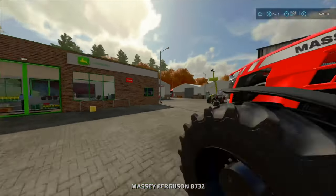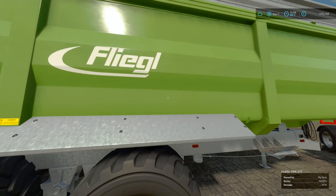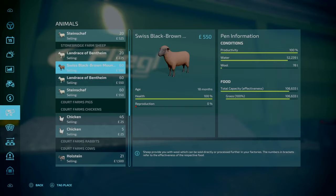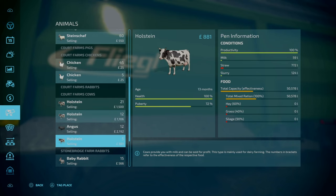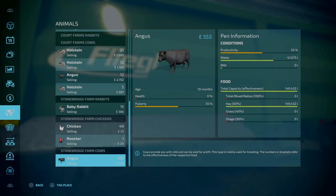But anyways, we're at the dealership now. I've got a little cheap Fleagle TMK 273. It was on offer, so I thought, heck it. At the moment there's nothing really good on offer for us. There's no contracts at the moment. Our chickens do need some feed soon, but they do last a while, so I'm not overly concerned. That was almost all of our hay gone, but we should be fine for the next few months. Yeah, 150,000 units, they do last a while.